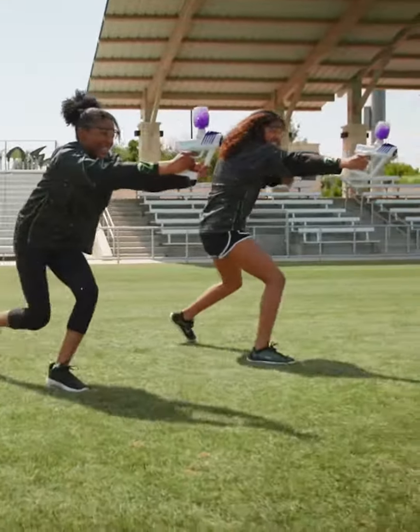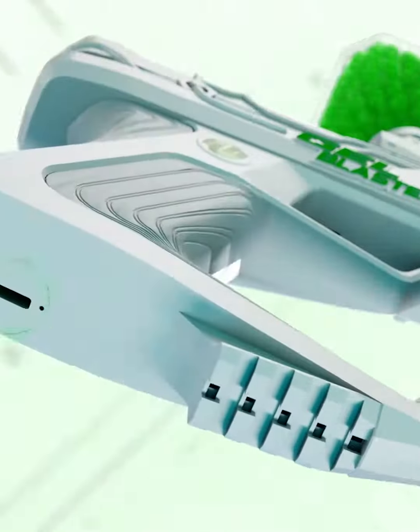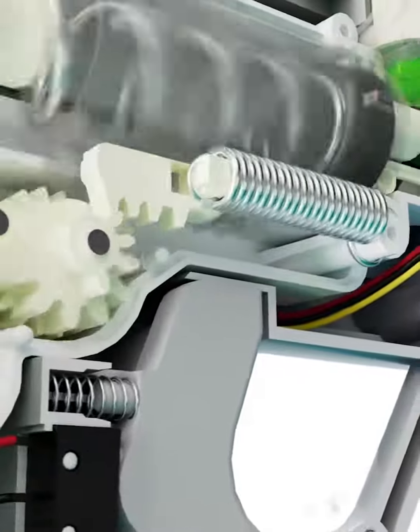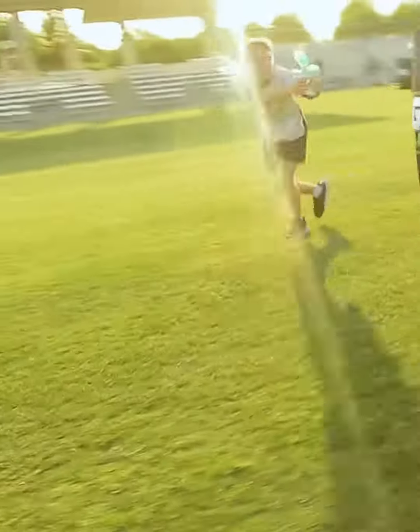Surge is packed with the best tech, like a built-in lithium-ion battery and ultra-fast USB-C charging, unlocking hours of gameplay. The high performance and precision comes from carefully tuned, ultra-strong gears and super durable internals, so push Surge as hard as you want. Want to raise the stakes?